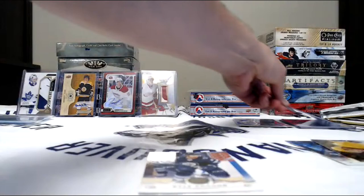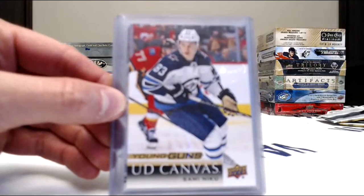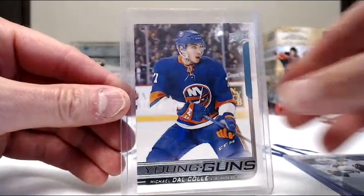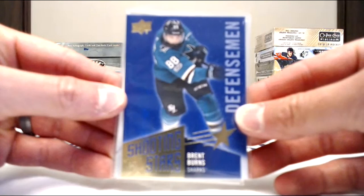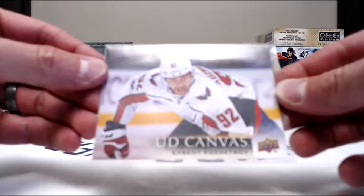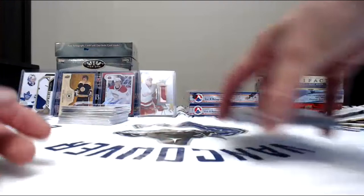All right, that concludes our blaster break. Very quick recap of our hits. We had Sammy Niku for the Winnipeg Jets, Louis Belpedio, Minnesota Wild, Michael Dal Colle, New York Islanders, Brent Burns, San Jose Sharks, UD Portraits Toivo Teravainen, Carolina, and Evgeny Kuznetsov, Washington Capitals, canvas. Sorry, did I say Shooting Stars, not Shining Stars? Sorry. All right, so that concludes tonight's breaks.